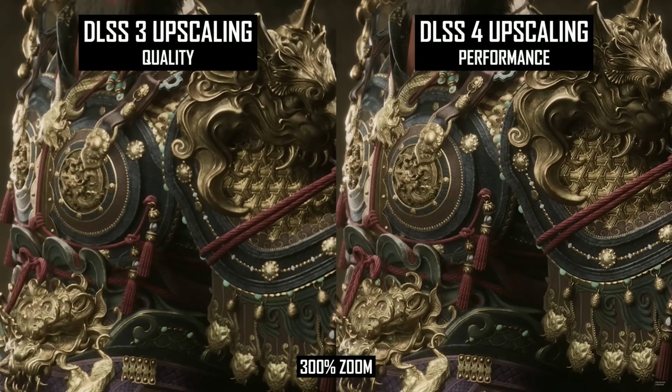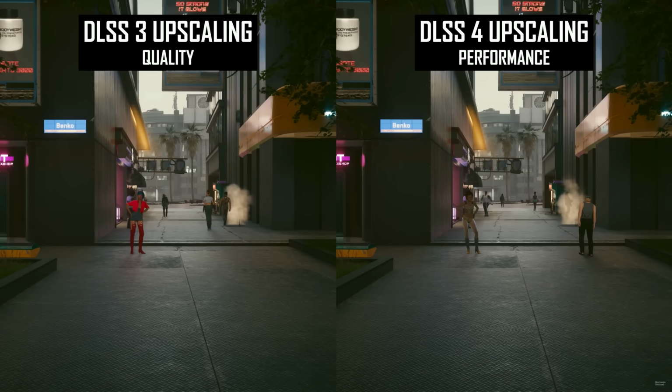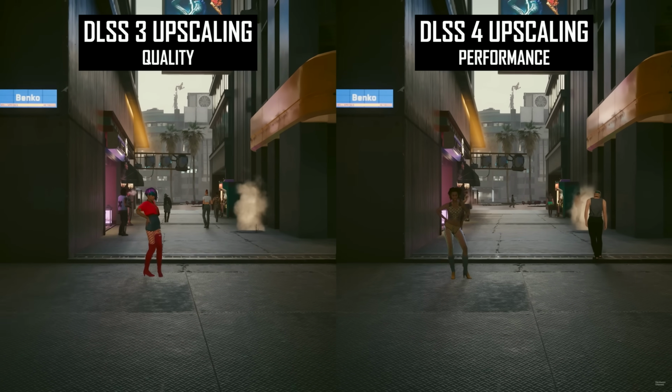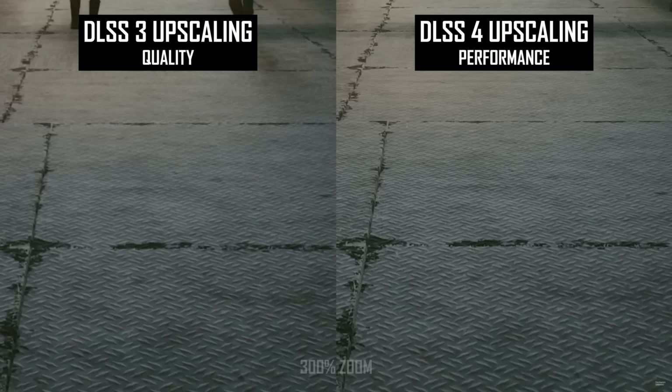But when some elements of the game look better with FSR and other elements look better with DLSS, which one are you picking? What quality settings are you using? So I think for an objective apples to apples comparison, native is going to be the best way to approach that. I think people with this generation are probably going to, I don't know, I'm just speculating here.